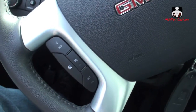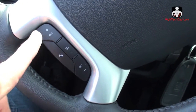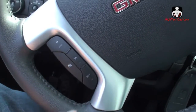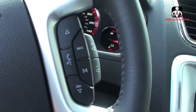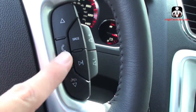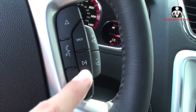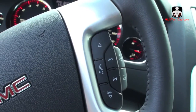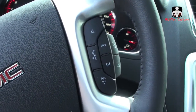On the steering wheel, you have your regular controls. So here you have cruise control, easy to set and unset, accelerate, that sort of thing. You also have voice recognition here. You can change the sources on your radio.